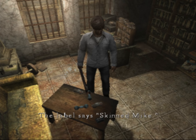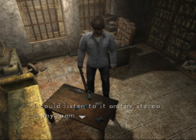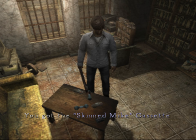It's a cassette tape. The label says Skinned Mike. Doesn't sound like just beating up. Yeah, it sounds like they got the skinning. I could listen to it on the stereo in my room. Oh, yay.